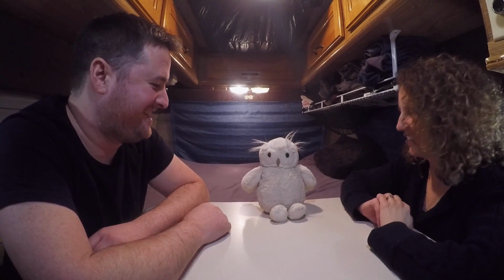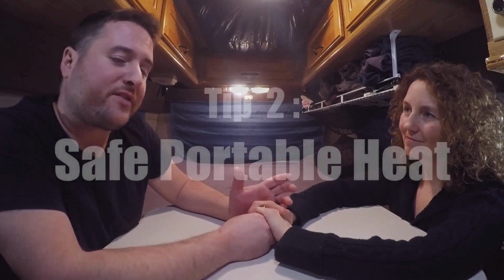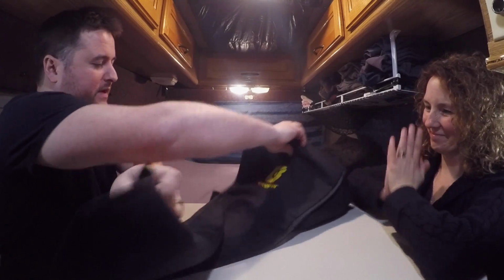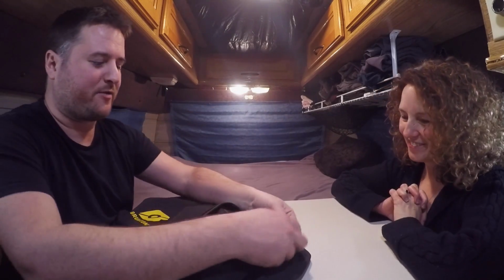He's cute. Yeah. So tip number 2 is very similar to tip number 1. But if you don't have a person to snuggle up to, there's a lot of other things that can provide you some warmth. And the thing that we have found is the most useful is this. It's a heated sleeping pad. This one happens to be made by a company named Brunton, but I'm sure that there's probably a lot of others out there as well. The thing we like about this is that in this little pouch, we've got a few things.